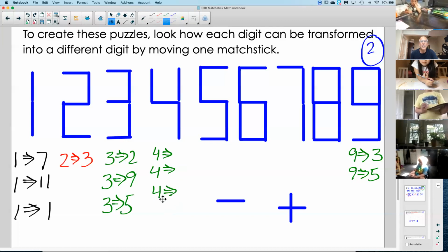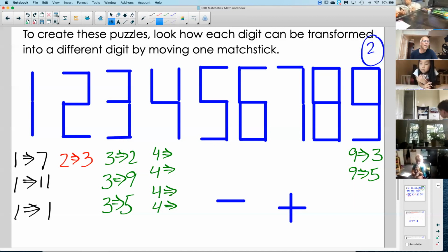So I want you guys thinking about what you could do with the number 4. And I'm going to start with you, Alice. Alice, do you have an idea about that? Or do you want to still think about it? Alice, are you there? Yes. How about you, Valerie? Are you trying to make something out of the number 4 into a different number? What could you do? And let's try Raymond.